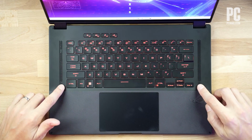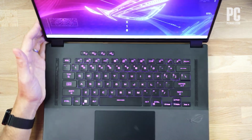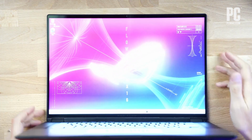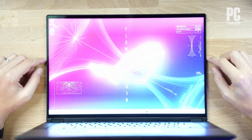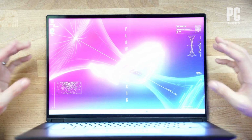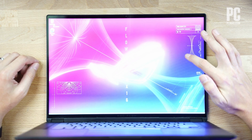You have some really powerful speakers in this device, huge touchpad, and there is that panel. And the interesting thing about this one is, you can see how my DSLR camera cannot handle the white balance because this is a mini LED panel with up to 1100 nits peak brightness. It's just crazy bright. It's too bright for the cameras, but you get the idea, right?